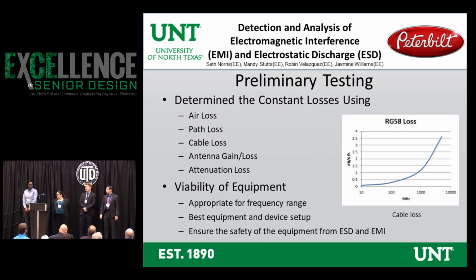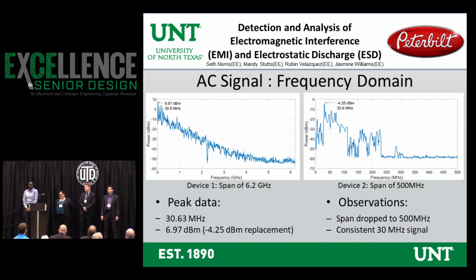In order to determine our cost losses, we had to do preliminary testing. We determined the air loss, the path loss, the cable loss, the antenna gain, and the attenuation loss, as well as determine the viability of our equipment. We tested 2 different devices, and we found a consistent 30.6 megahertz signal across both outputs.